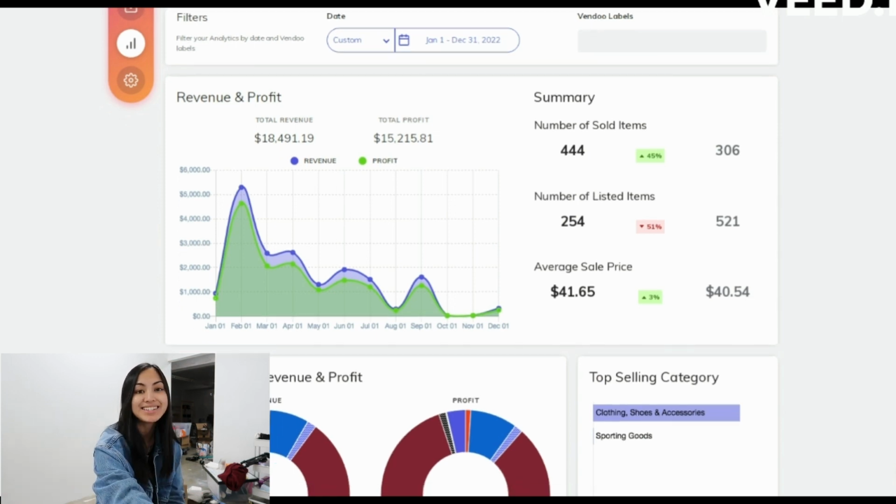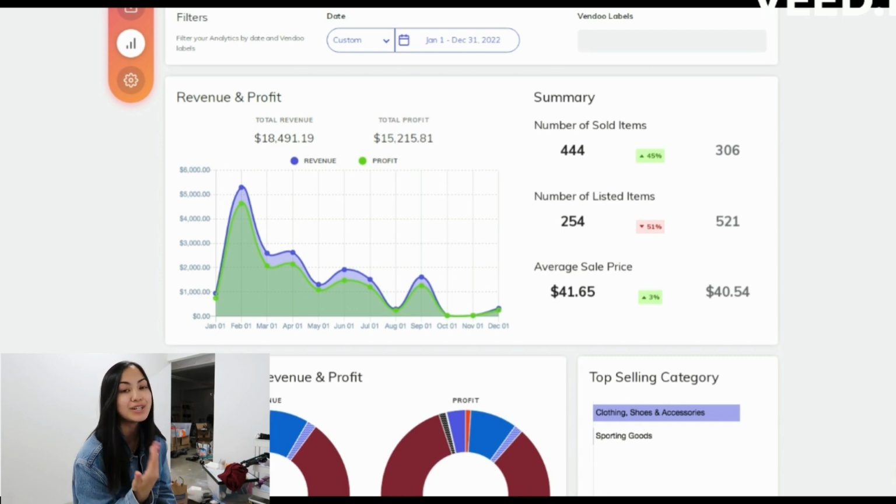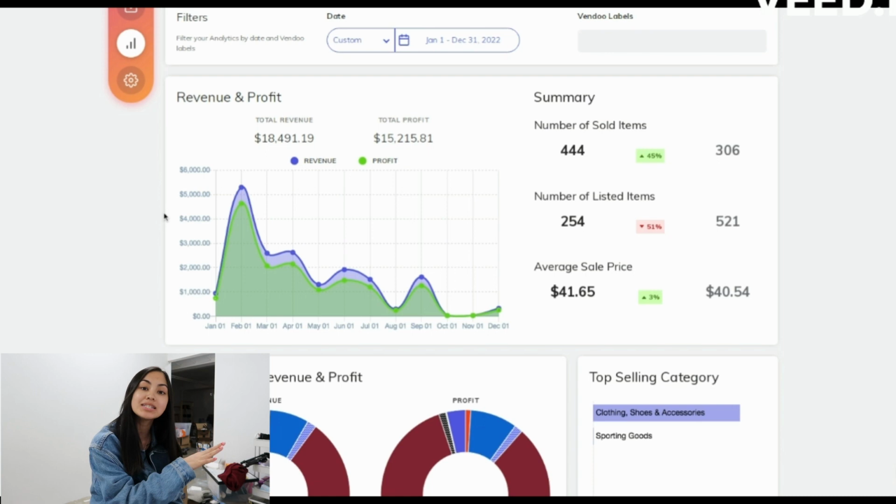and that's probably why I didn't end up adding anything into Vendoo. It just got really busy in my store and online as well, so I wasn't utilizing Vendoo's full capabilities. But then, like I said, if you have a busy season coming up, you can kind of stock up inventory for that, or just plan to possibly be making more and profiting more.